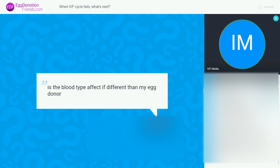Question from Rimak. Does the blood type affect the outcome if it is different from my egg donor? Oh, sorry. All the attendants, all the patients can send us an email with the detailed history, and we will answer as soon as possible. No, it does not affect the outcome at all. There is no blood in the egg cell, right?